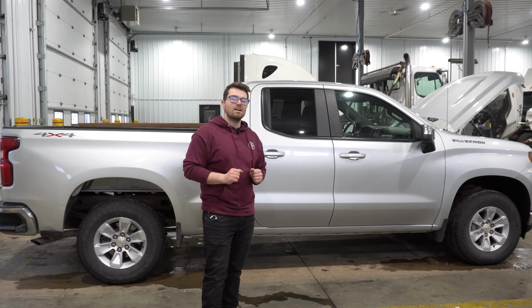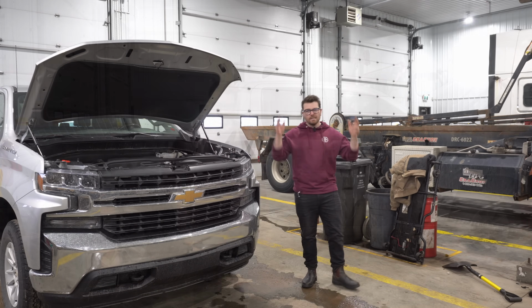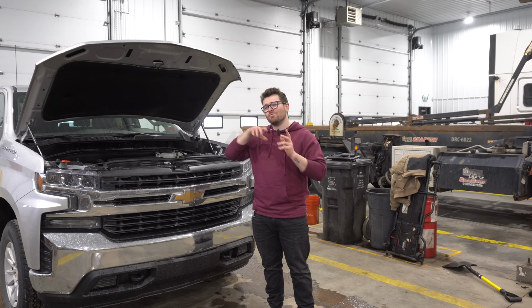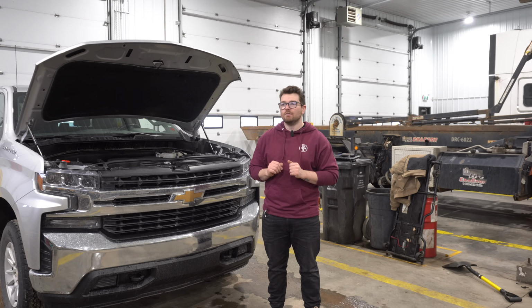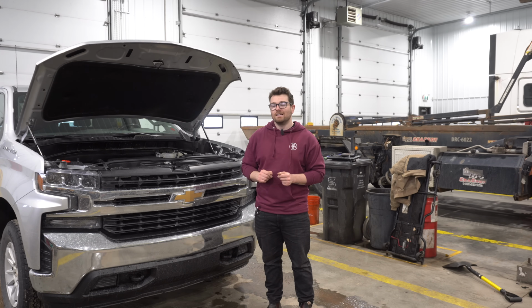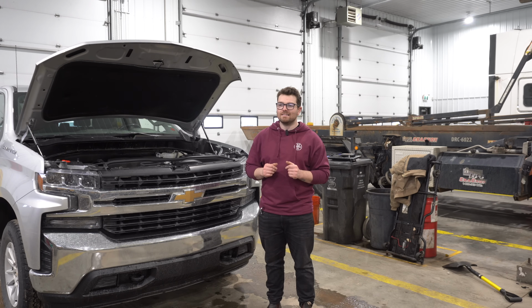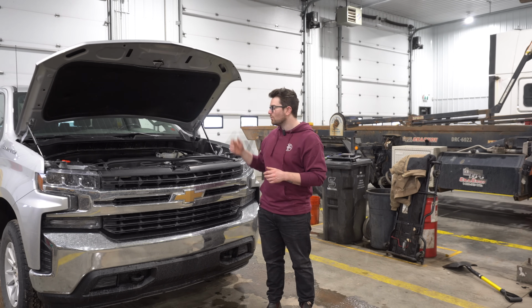But there are a number of issues with the older generations of 5.3s, which we'll get into. So the second generation of 5.3 engine, roughly between 2007 and 2013, had a major issue, and that was oil consumption. The root cause was, once again, the active fuel management system, or the cylinder deactivation system. Basically, what was happening is that the cylinder deactivation system was letting valve train oil go through the PCV and into the intake, and the engine was burning the oil.